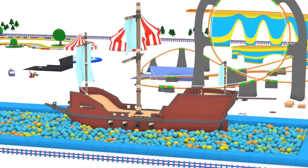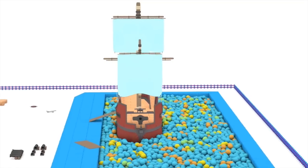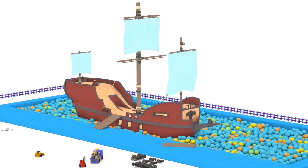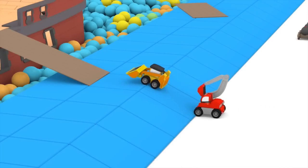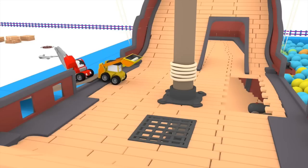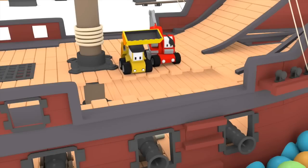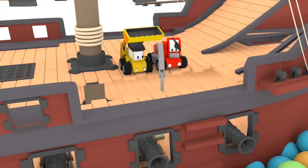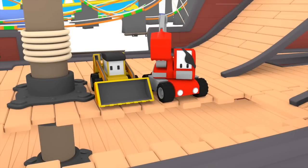Wow! The ship is almost finished, but some pieces are missing. Careful, guys! Whoa! That was close! Oh no! The treasure map fell into the hole. Maybe Ed can reach it with his bucket. No? Well, let's finish building the ship and we can get the map later.